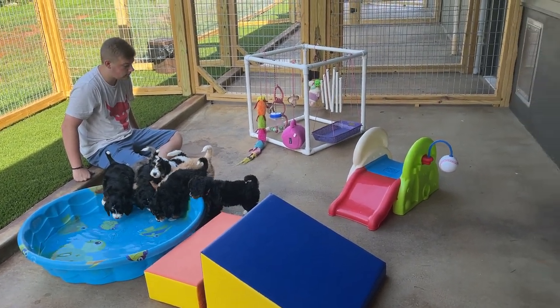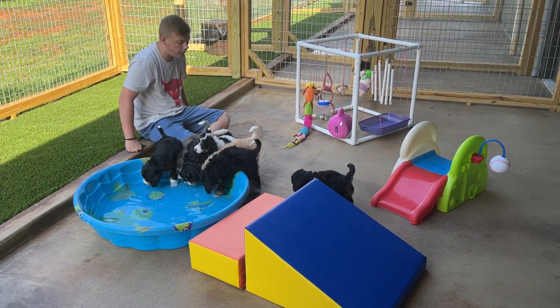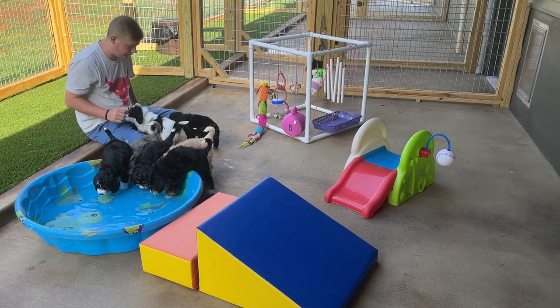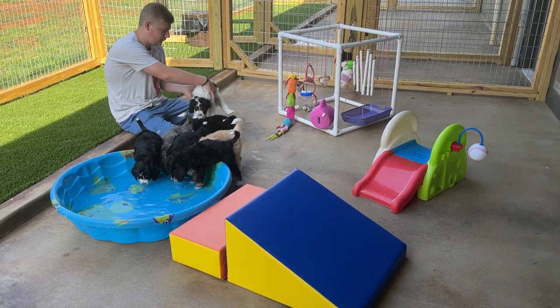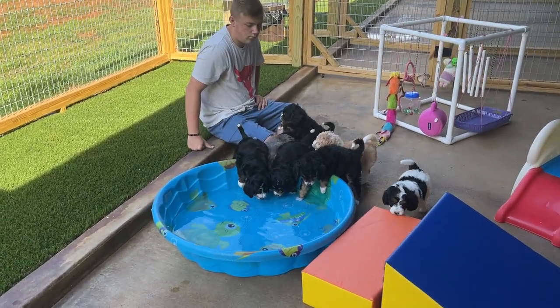We are with Katie and Barrett's litter of F1B mini Bernie Doodles. We have got them outside in their outside play yard. In our new puppy nursery, each room has its own outside play yard with a doggy door. They hadn't quite figured that out. We kind of have to lift the doggy door for them to come out, but we've got the baby pool out here for them to play in.